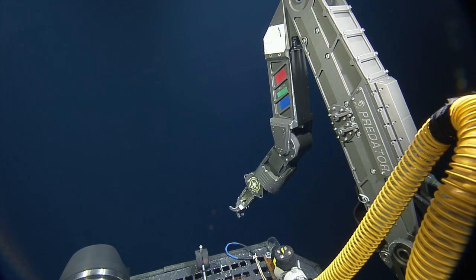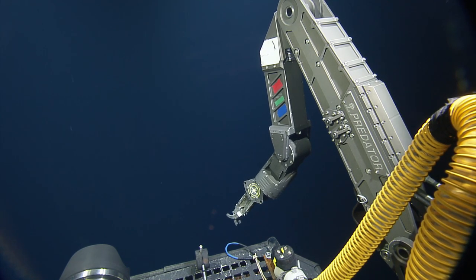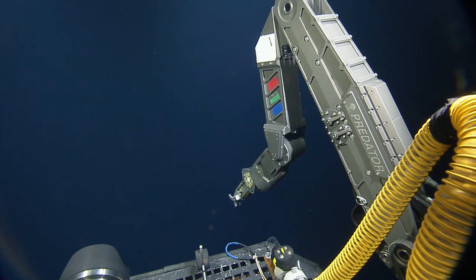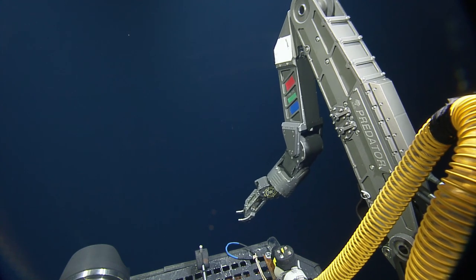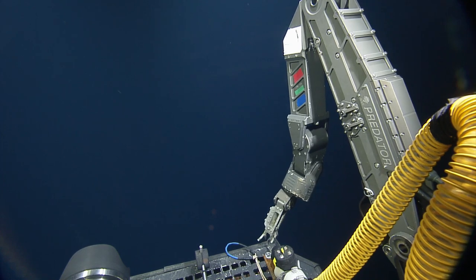And while we mention Annabelle controlling the arm, I'd like to emphasize that Annabelle is the ROV intern. So at Nautilus, we really emphasize learning and growth. So even our interns can pilot ROVs.